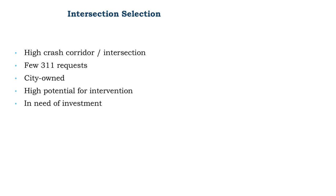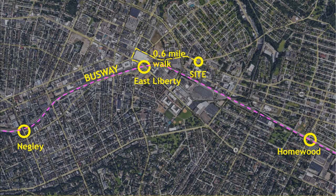We also have a lot of state-owned roads in our city, so we wanted to make sure that we had control over the road. And then since it's a demonstration project using relatively simple materials, we wanted to look for an intersection where we felt confident we wanted to invest in the future. So something that didn't just have a new traffic signal installed within the last couple of years.